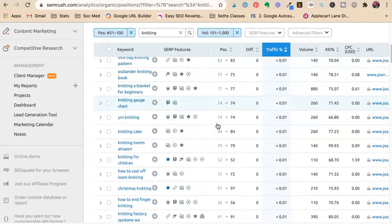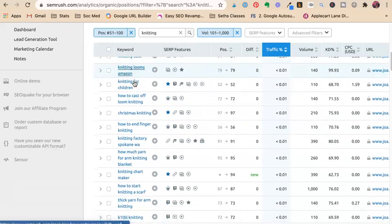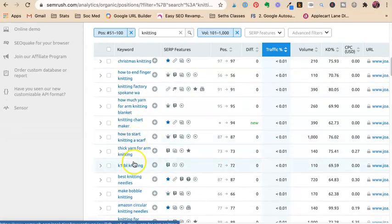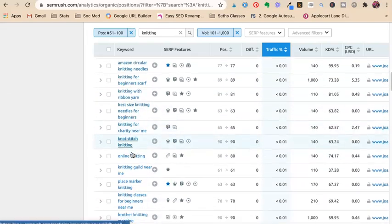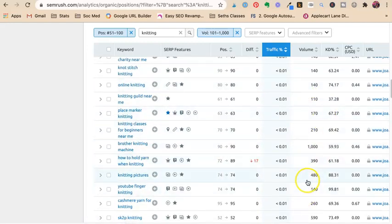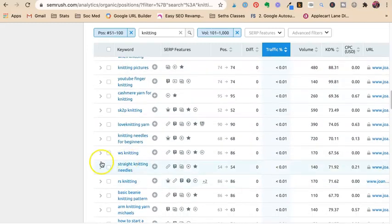So now here's a cool thing. I found best, so this is where I found out about the arm knitting. There's a knitting chart maker, thick yarn for arm knitting. So these are all things that you could put in your product description and be able to rank for, because they have really low search volume. So nobody's really looking for, you know, 500 people a month is going to make a huge difference to you. It isn't going to make a huge difference for Joanne. Straight knitting needles. How cool is that?